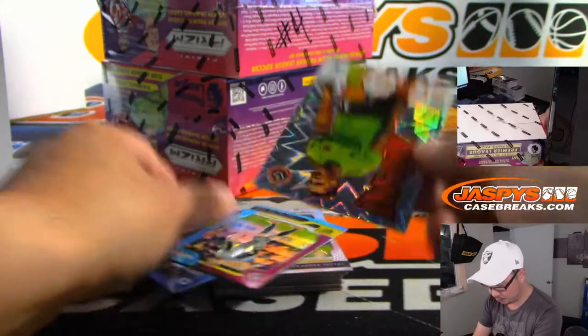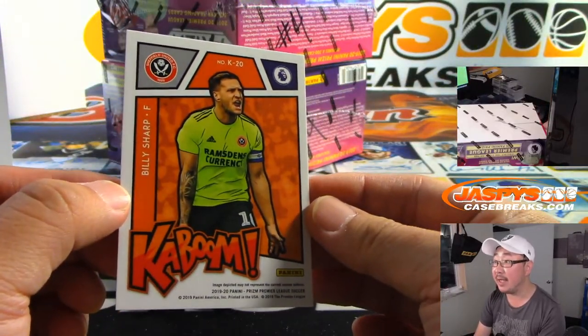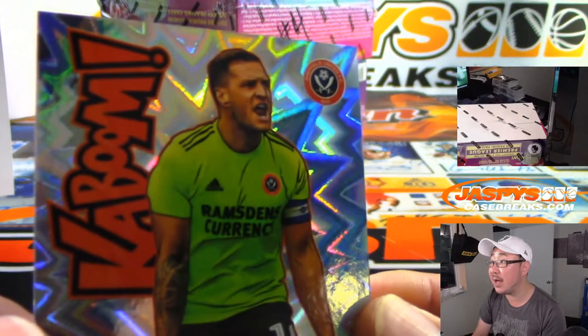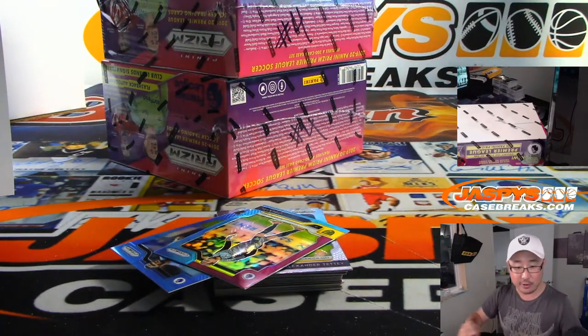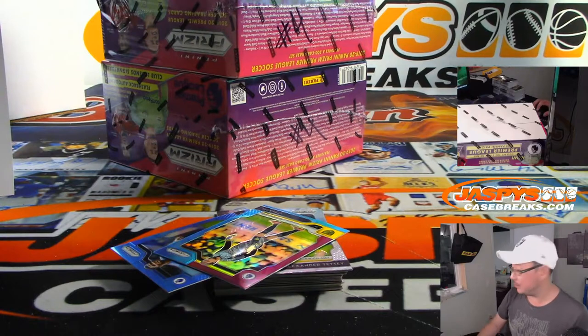And kaboom! We didn't see it in the first half. There it is in the second half. That is Billy Sharp. Kaboom for, I believe, Sheffield United. Yep, that's the Sheffield United badge right there. Billy Sharp kaboom. That looks nice. Sheffield United, I think, is part of that combo list. It is.